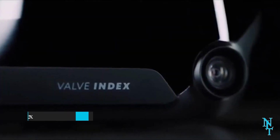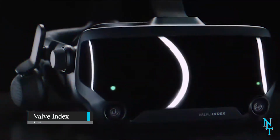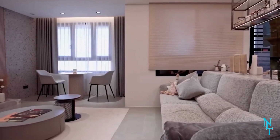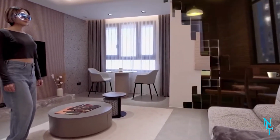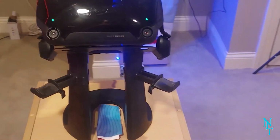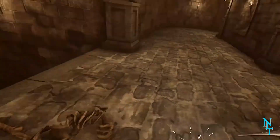The Valve Index is our next VR console we have today, and it's sold for $1,140 on Amazon and other retailers. This device gives users a wide range of view, complete full room scaling. It also has knuckle controllers and is known for its great audio. Although this isn't the device for hardcore gamers, since the game selection is pretty lacking.